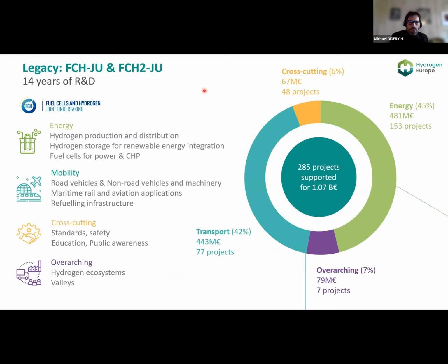We do not come from nowhere. We have a strong legacy. We have 15 years of R&D experience through the Fuel Cell and Hydrogen Joint Undertakings. We were organized in several pillars. One pillar was energy, where fuel cells for power and CHP were addressed. The pillar mobility, where fuel cells are very present, together with cross-cutting and overarching activities.